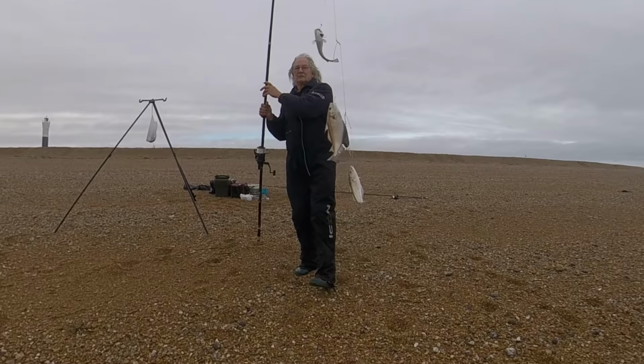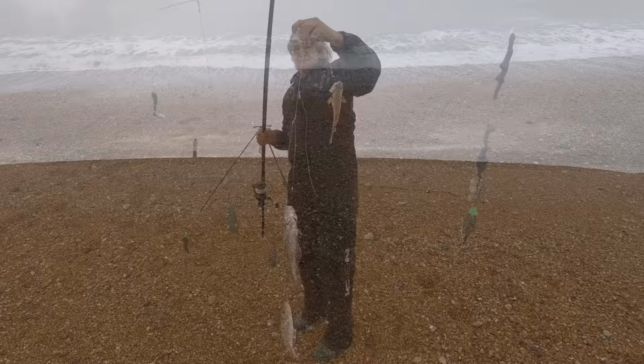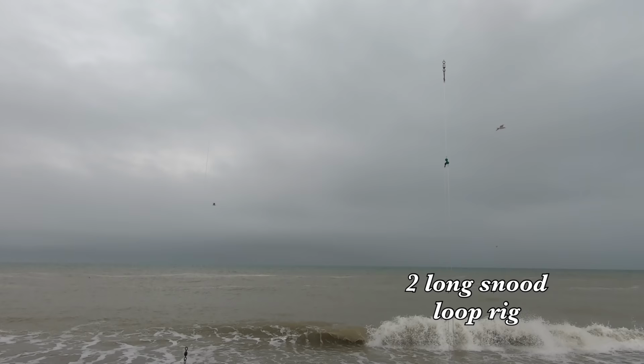Quick look at the rigs. A small squid tips off a bottom snood on the loop rig, which is penholed. The boom rig has size 4 hooks, with a lugworm occasionally tipped off with a bit of sprat.